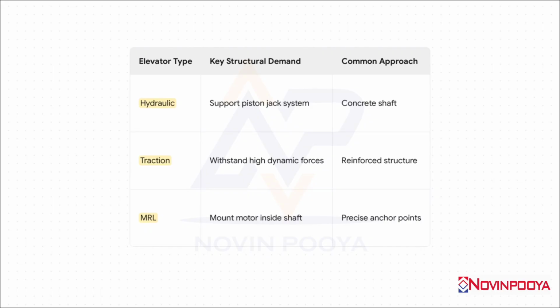And then you've got MRL, that's machine room-less elevators. These are so cool because they move the motor from a separate room inside the shaft itself. But that means the entire structural backbone has to be engineered with these hyper-specific vibration-dampening anchor points. This is exactly why the slow, steady ride in a 3-story office building feels so different from that rocket-like ascent in a modern skyscraper. Their hidden structures are fundamentally different.